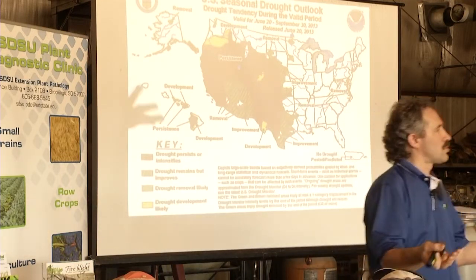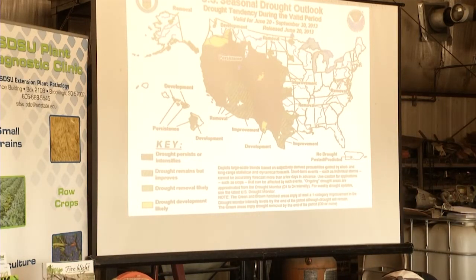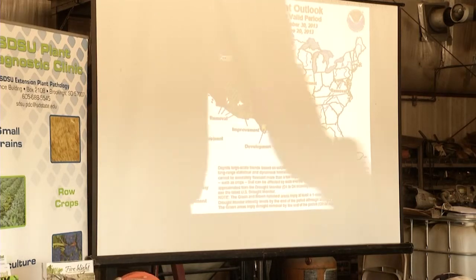Why would we expect to improve in drought in the spring? We get more precip, temperatures are cooler. It's a chance to refill the soil moisture profile. So we expected some recovery this spring, just not quite the significance that we saw.